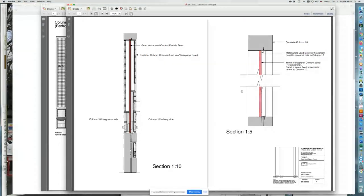There was another question asking about the costs of the project. I think building costs came in at about 1 million for this house. Roughly, I think. Sounds a lot, but it's central London, incredibly expensive to build in central London.